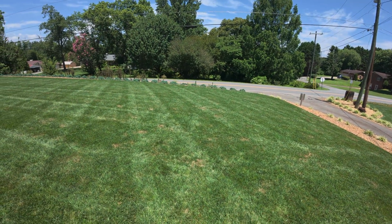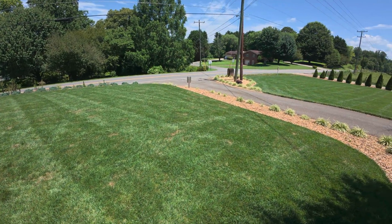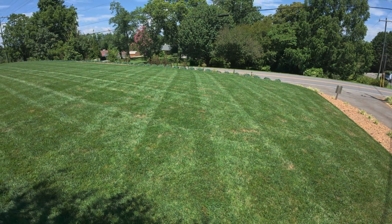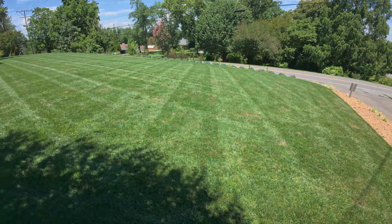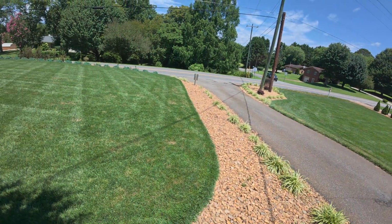I apologize. Forgot to turn that on silent, but you can see the pattern there, and it's starting to heal up also. Turn this phone off.